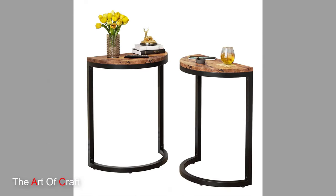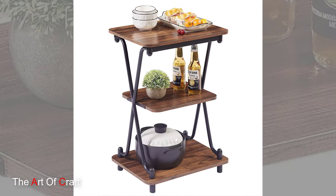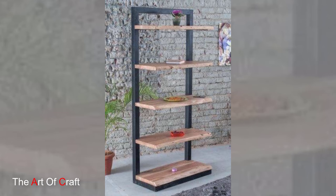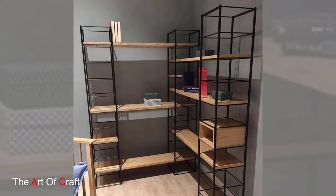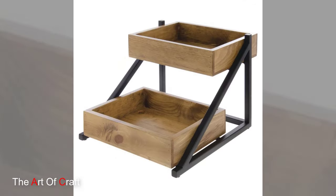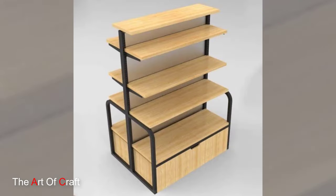Metal beds and bed frames bring a touch of contemporary elegance to bedrooms. The use of materials like wrought iron or steel in bed design allows for intricate artistic headboards and footboards. The minimalist appeal of metal bed frames complements various bedroom styles, from urban lofts to more traditional settings.